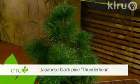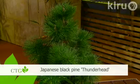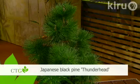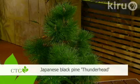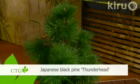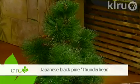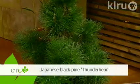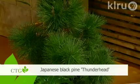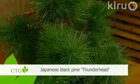Yes, and this particular one is a dwarf variety called Thunderhead, which stays smaller. It's a 6-8 foot grower, and it ends up forming a nice kind of uneven ball-like shape, and will stay real evergreen. It really is one of the best pines for I think the Austin area, even though it is from Japan. It tolerates a wide range of soils.